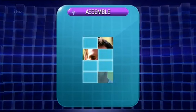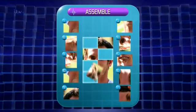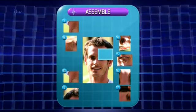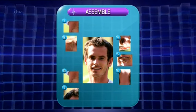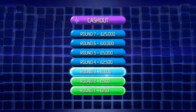Massive jigsaw. It can only be assembled. Here's how it works. This is Assemble. You will see a picture of a celebrity. Using the pulsing blue square, you must find the five correct missing pieces from the 12 options. Finish Assemble before your heartbeats run out and you'll bank £1,000.